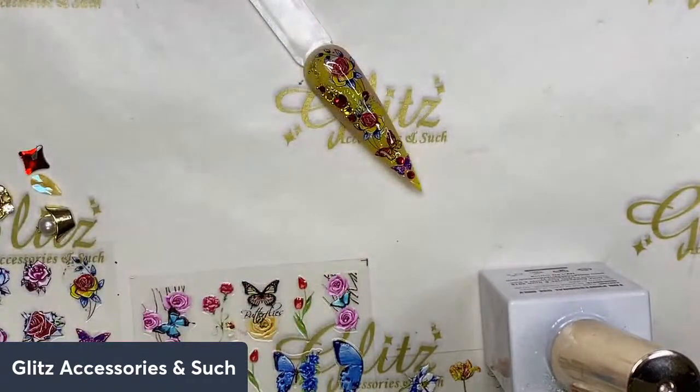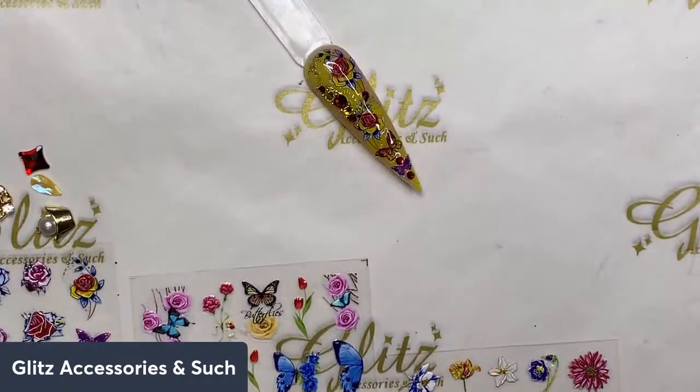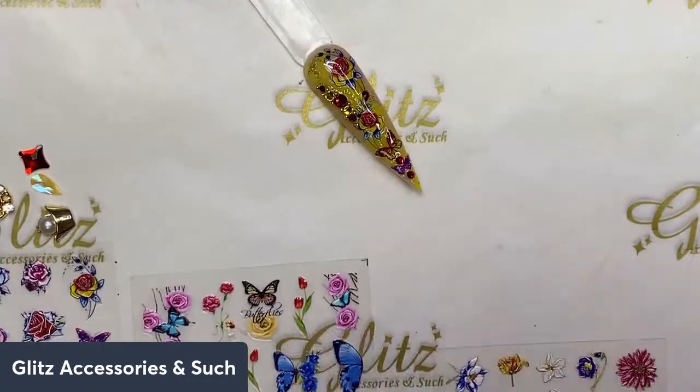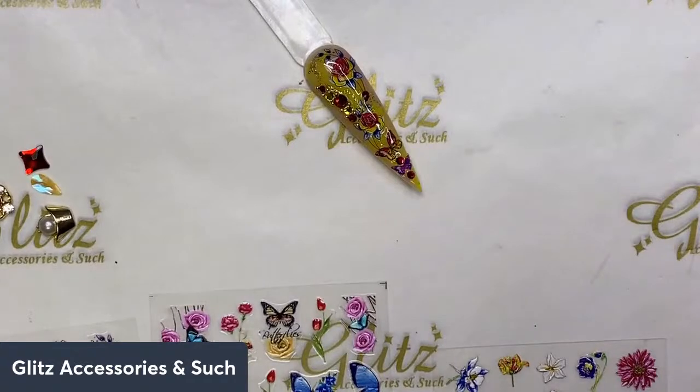So cure for 60 seconds if you decide not to do anything else. But my clients say, oh, let's see, I'm going to do a simple set. She's never walking out with a simple set at all. At all. Love the client. They say it's too simple. So I'm having fun with the stickers.